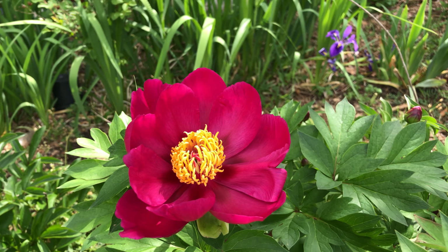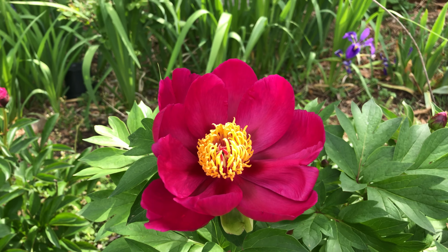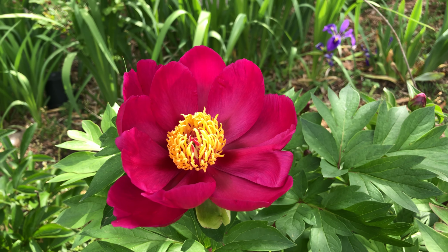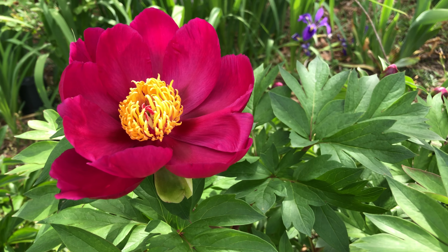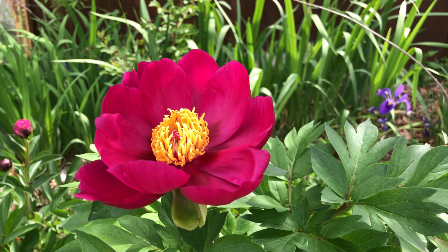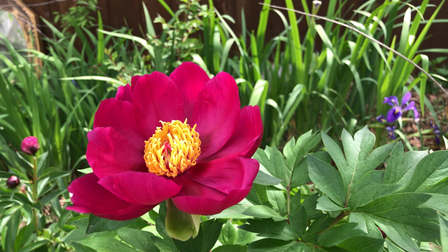I fertilize my Itoh Peonies two to three times a year. Not the full dose like the package says. I fertilize them when they're only waking up a little bit. I will fertilize a little bit right now because they're blooming and the plant needs all its energy to keep the blooms. And then I will fertilize in the fall for the roots to grow stronger. But this is amazing. Love it, love it, love it.